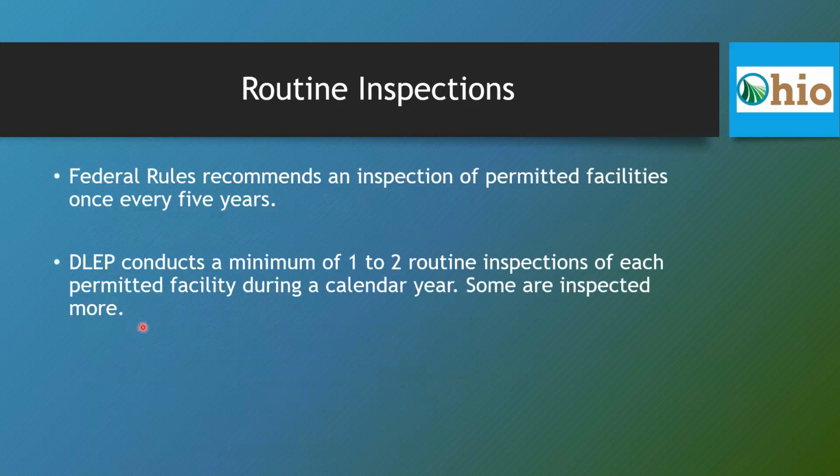We also inspect our facilities. From a federal EPA perspective and their CAFO permits, which are through the NPDES program, National Pollution Discharge Elimination System, I know that's a mouthful, but the NPDES program is what regulates CAFOs nationally. Their recommendation is to do inspections once every 5 years. We are conducting inspections at least once a year. Most of our facilities are twice a year.